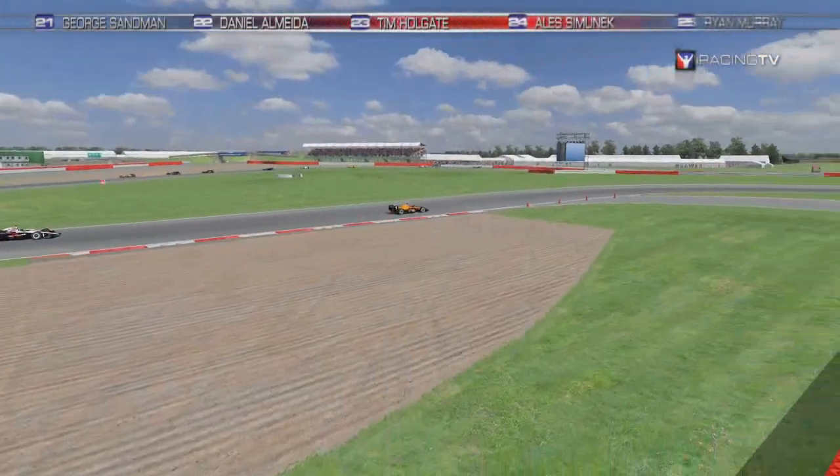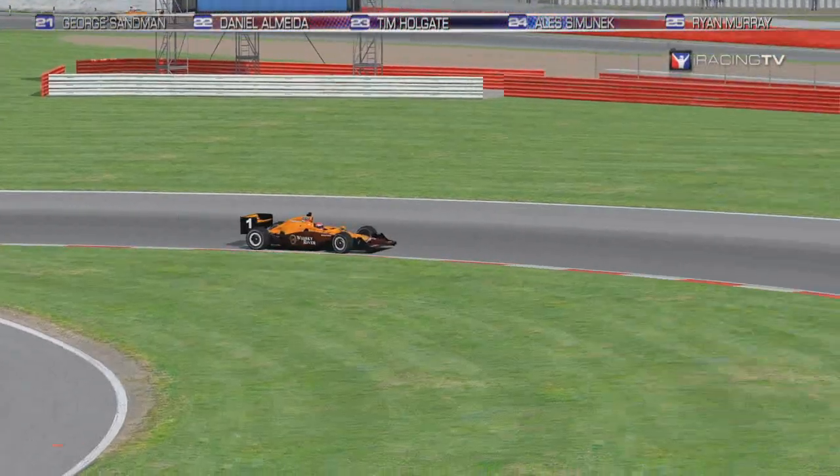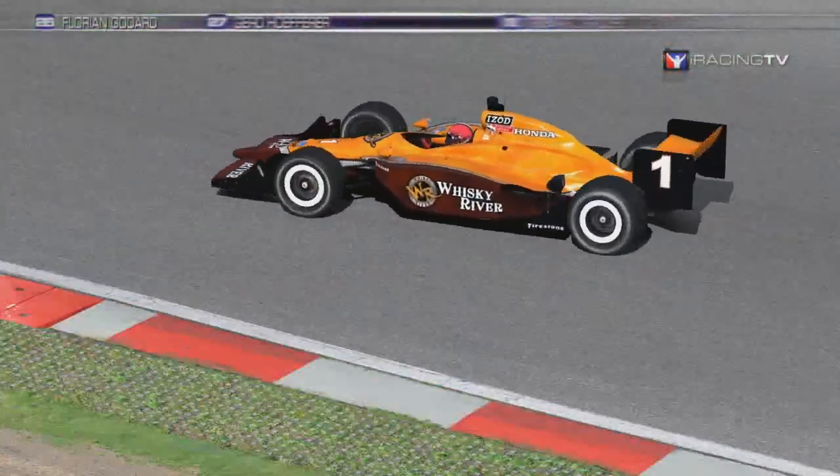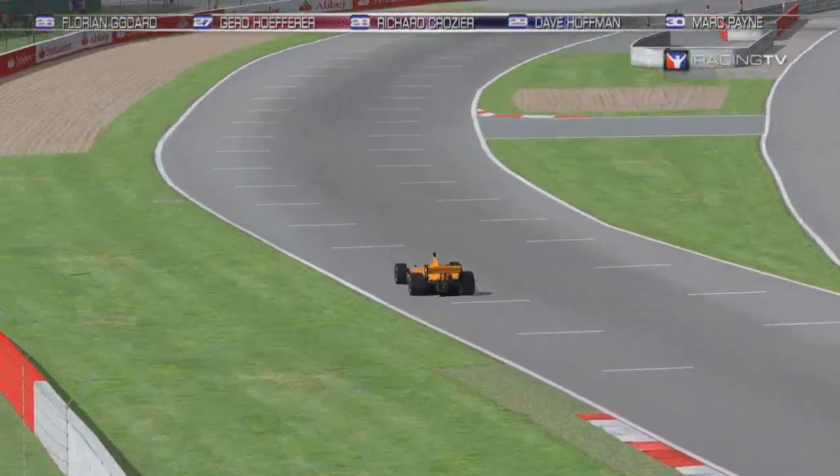At the end of lap 1, Richard Towler, for the first time this season, will lead the first lap, and he would maintain that position for the entire first stint.